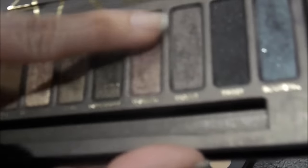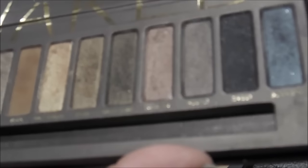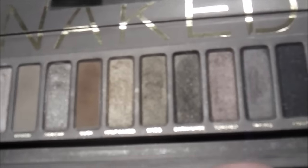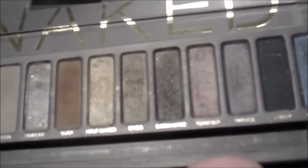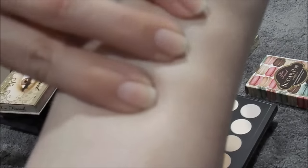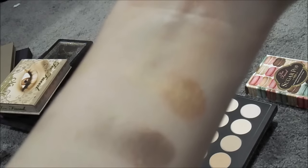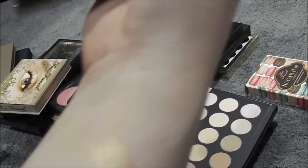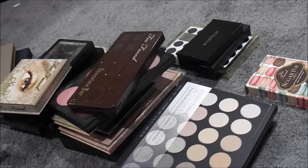My favorite, though, is Toasted, Hustle, Half-Baked, and Sin. Now, those are my favorite, but those aren't the only ones I'm going to touch. With the Stila, I'm pretty sure those are just the ones I would use. So, those are those. Plus, the pigment is just there. The pigmentation. Sorry, my light's washing this out. But, yeah. Naked one I'm keeping. I love the Naked one. I always end up taking that with me everywhere I go.